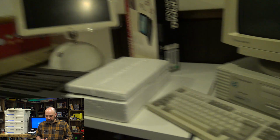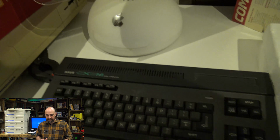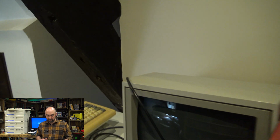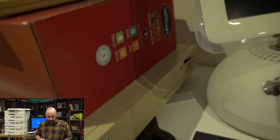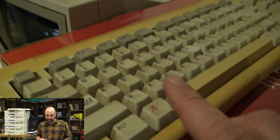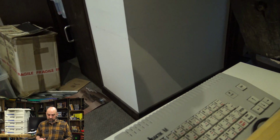On the right there, that's the Packard Bell, my first ever 486 PC, sat next to a Yamaha CX5M, which I really need to do an episode on soon. Oh hang on, there's an Amiga 1000 down there. Really need to get down to refurbishing that. Look how filthy that keyboard is. That belongs to Mark. Thank you, Mark, if you're watching, but we need to get that sorted and do an episode. There's the old Soviet ZX Spectrum clones.